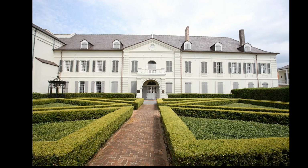But the Ursuline nuns came and they built a convent. My uncle did a lot of work on this convent. Remember, he was an architect and a historian, and I can remember visiting here when he was working on it for its restoration.